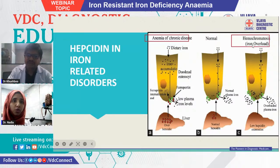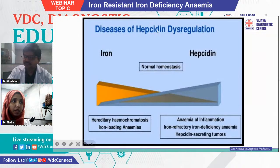Whereas in hemochromatosis or iron overload, we have low hepcidin expression. This causes uninhibited iron absorption from the enterocytes, leading to overloaded plasma iron. So we see how hepcidin and iron are inversely related to each other. If the iron levels in the body go up, hepcidin levels go down.